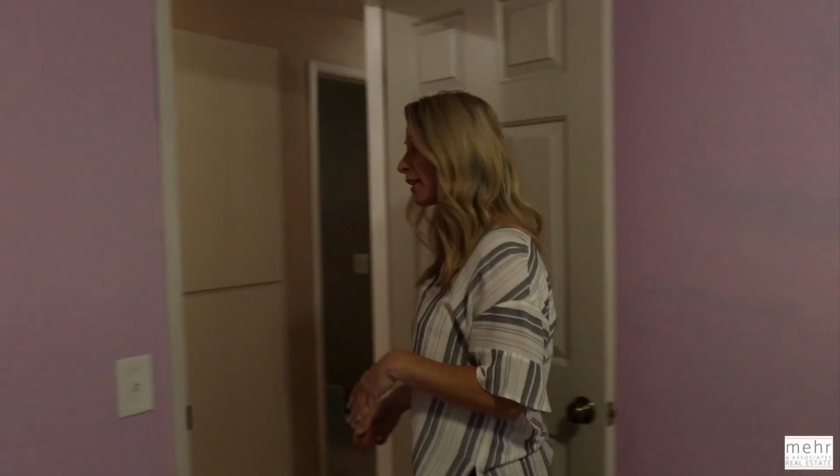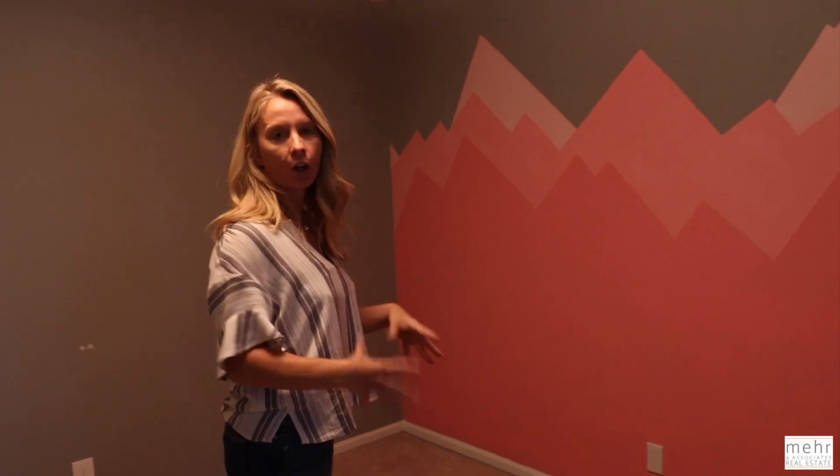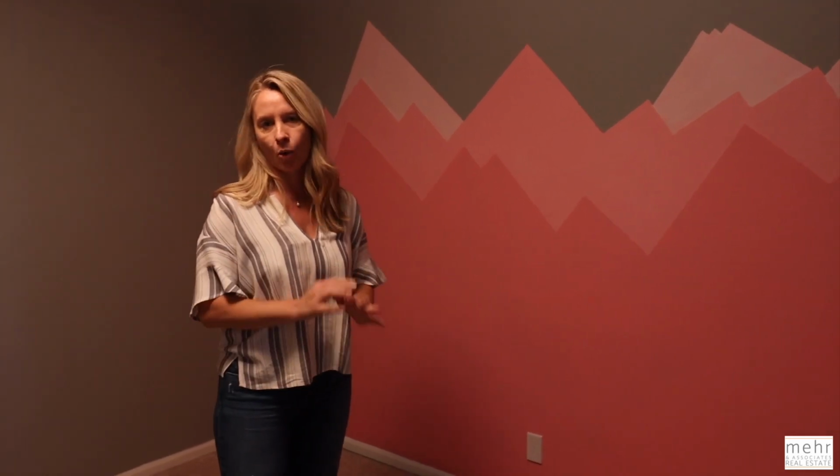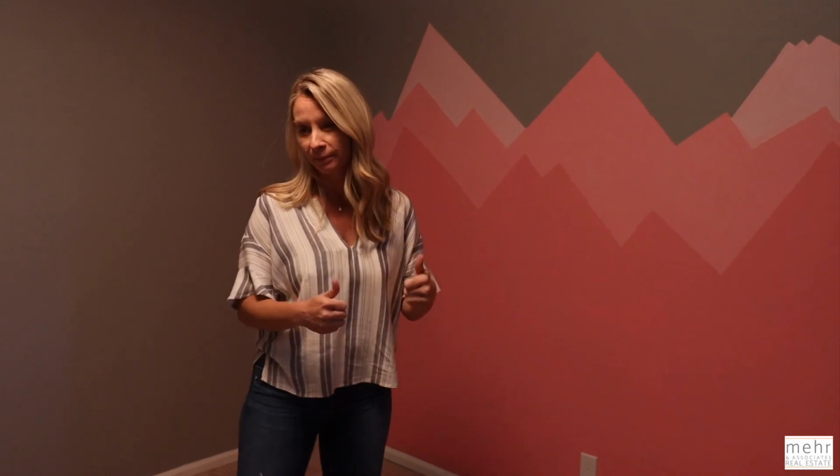Let's go check out the second room. All right, even though I like this little decal that the owner did, the rest of this paint is way too dark because we only have filtered light from those cedar trees. So we're probably gonna just roll the whole thing out in a white or agreeable gray, freshen it up, and then we'll also have fresh carpet.